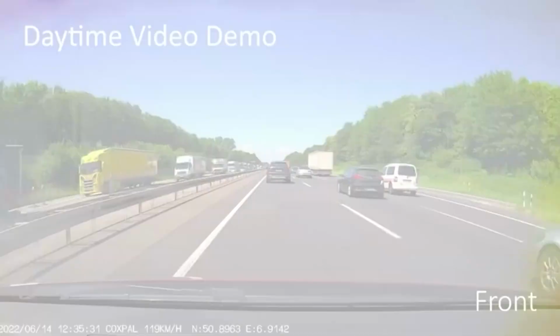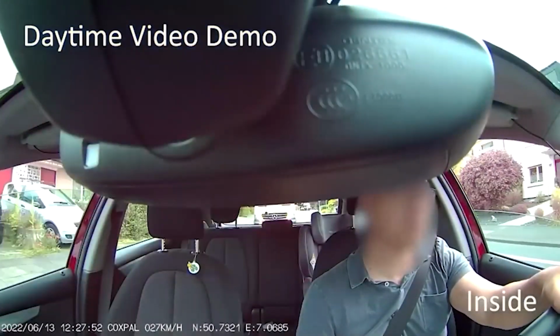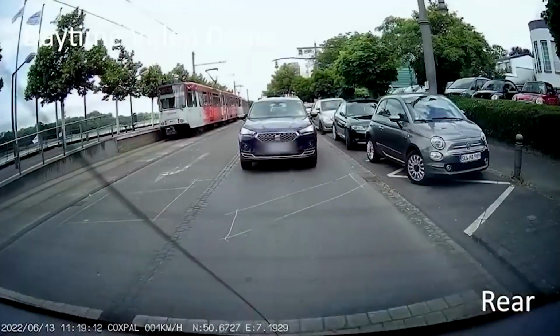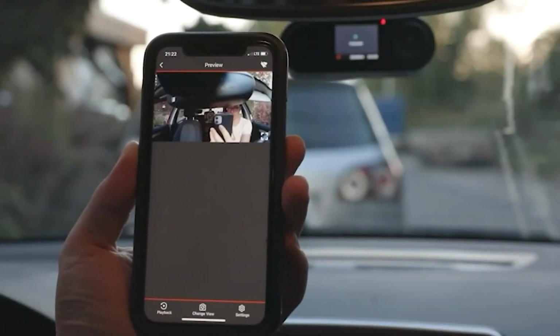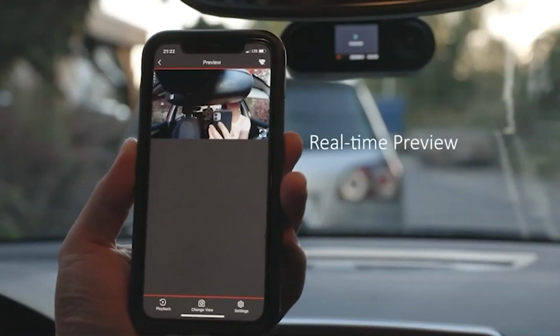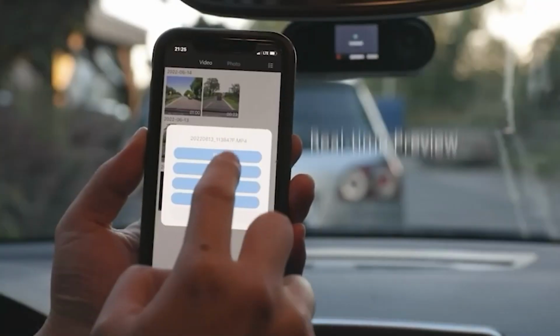The installation process was straightforward, and the dashcam fits snugly behind the rear-view mirror, making it almost invisible from the outside. The dashcam has a user-friendly interface and is simple to navigate, with all the necessary buttons located within easy reach. The video quality is excellent, with clear and crisp footage, even during high-speed driving.